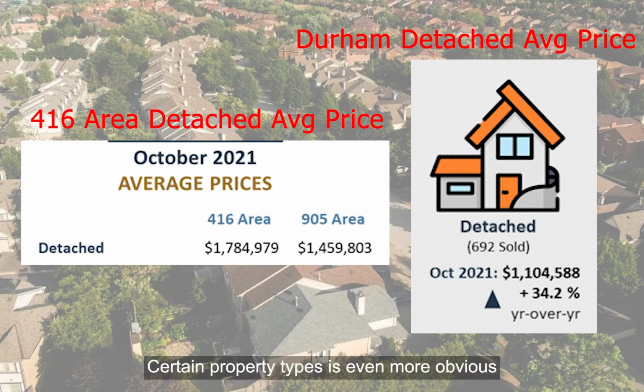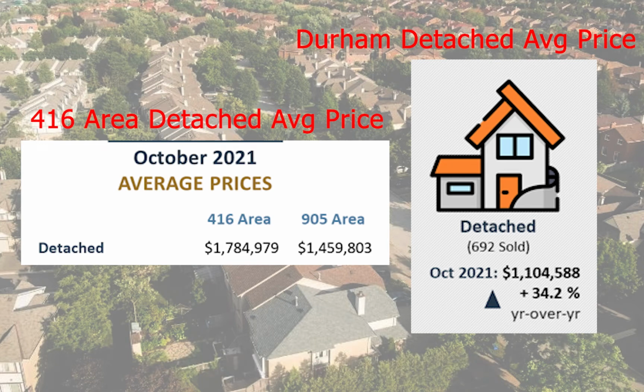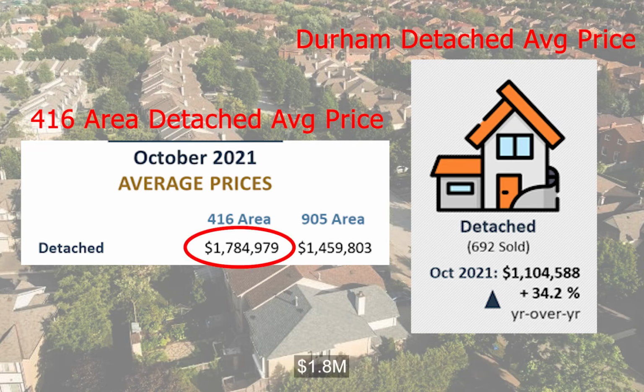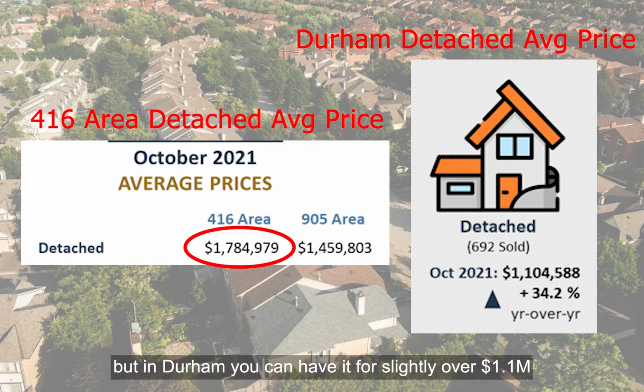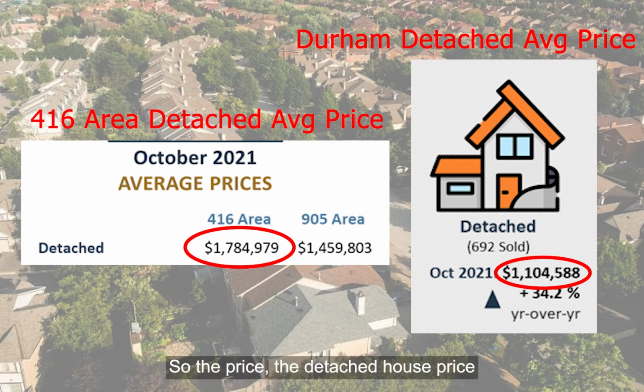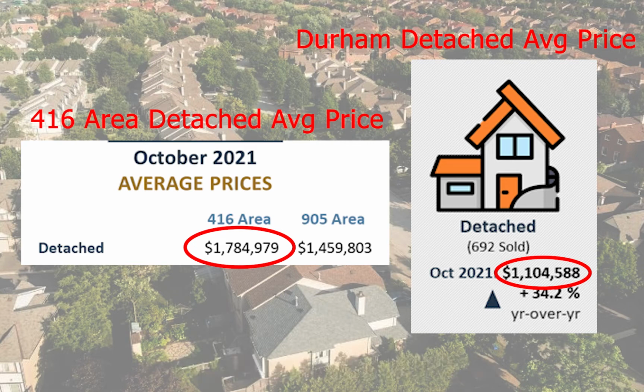Certain property types are even more obvious. For example, if you look at the detached houses in the 416 area, City of Toronto area, you can see it's almost about 1.8 million. But in Durham, you can have it for slightly over 1.1 million. So the price of the detached house in Durham region is only 60% of what that is for the whole Greater Toronto area average.